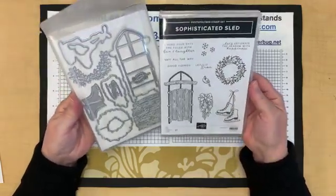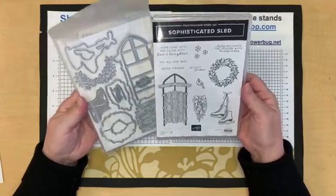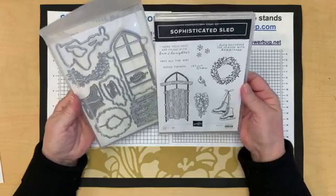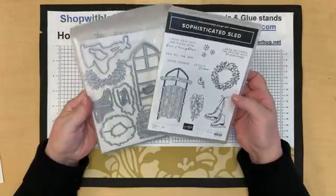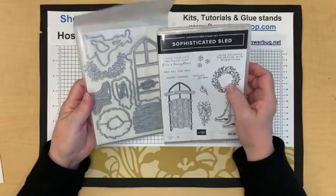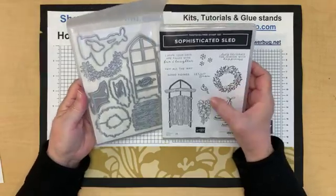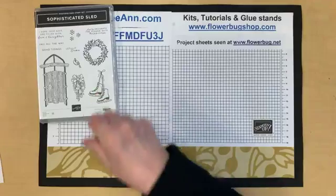So the Sophisticated Sled bundle is still available. I don't believe it's retiring, and it is just incredible. The dies are something else. There are dies that match the sled, the skates, the wreath, the bird. There are just so many neat things in this bundle.